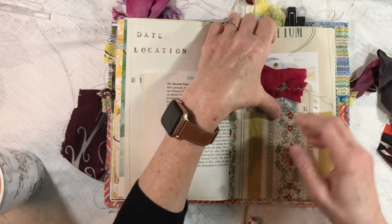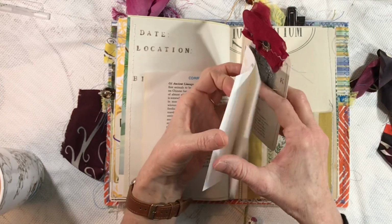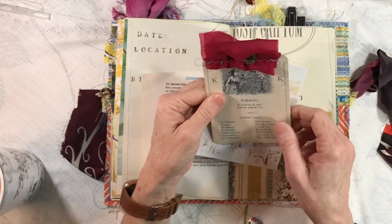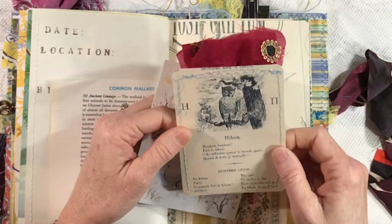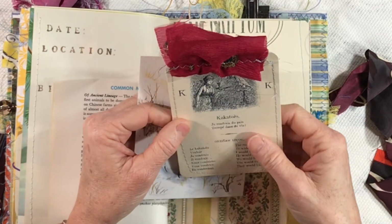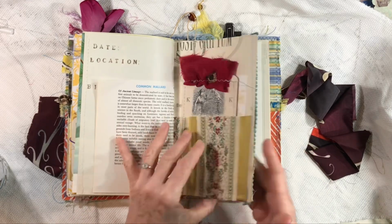And here we are at kind of near the end. So that's a pretty little card. I love that. The snowy owl. And then this is also in one of my digital kits. The French cards. And we have the owl and the cockatoo. Isn't that pretty fabric?